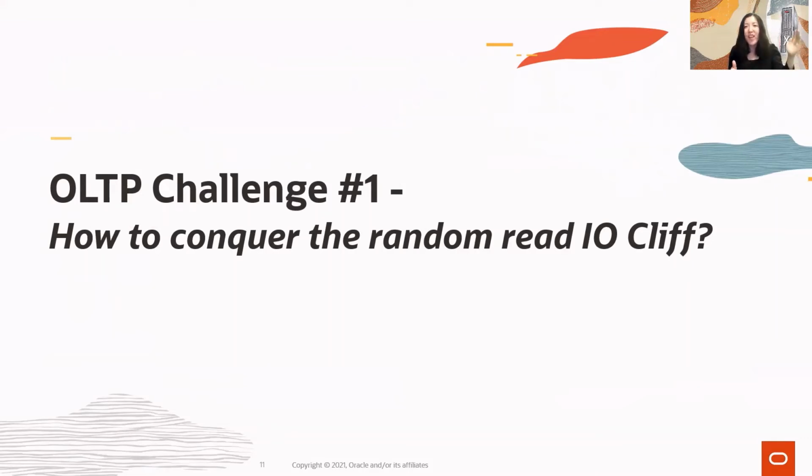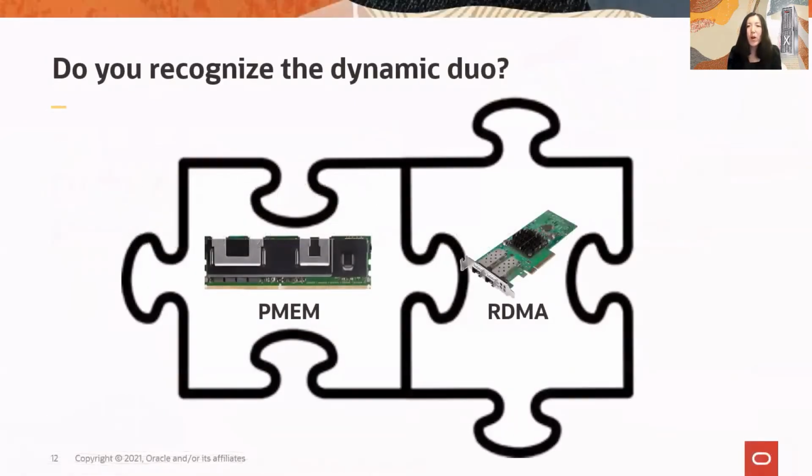I'm picking on this 200 microsecond latency that's actually measured and observed on the Exadata rack prior to the advent of persistent memory. So it is actually already really fast as you look across the industry. But can we do better? With persistent memory, how do we conquer this random read IO cliff? So I'd like to show you this dynamic duo, this jigsaw puzzle. We have persistent memory on the left hand, and we have this networking RDMA technology on the right hand. So how does this dynamic duo help us get over this IO cliff?